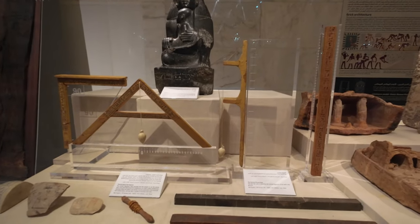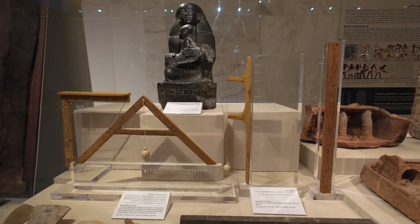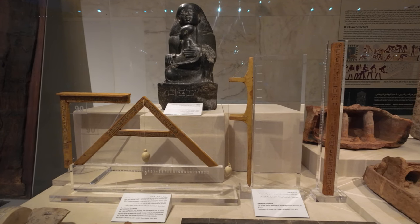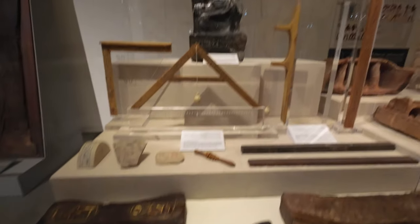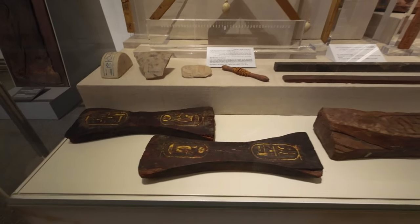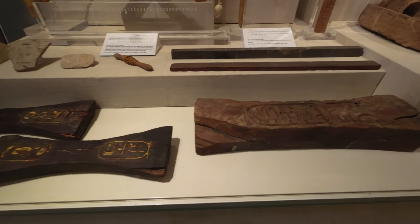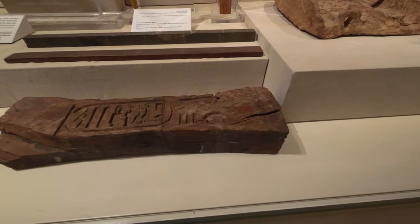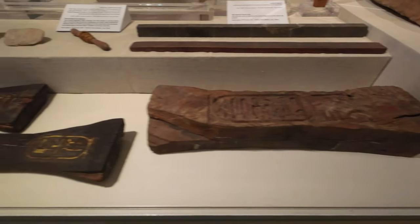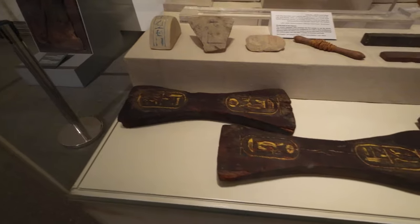These are some of the tools they used to measure angles and make sure things were straight. And that was the wood that they used to put inside, in between the bricks or the large pieces of stone with the cartouches in it. It was like a numbering system for them.